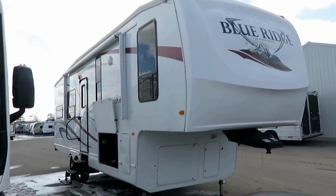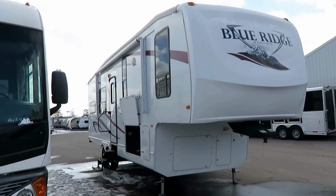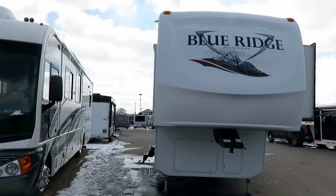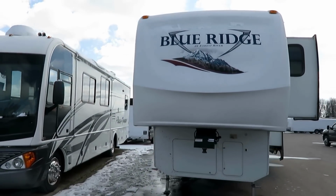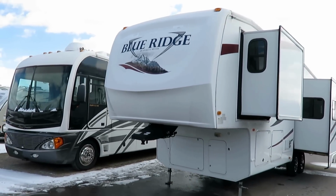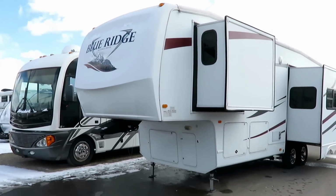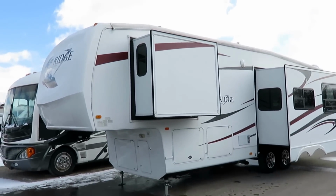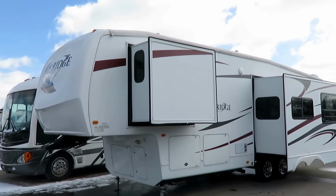Blue Ridge is something I'm pretty familiar with. We actually looked at carrying it for a little while. We chose not to carry it, not because we felt it was a bad coach, just because it didn't make sense for our lineup at the time. It's a fine coach. This is essentially the little brother member of the Cardinal family. So this is a very well-established series of fifth wheels here.